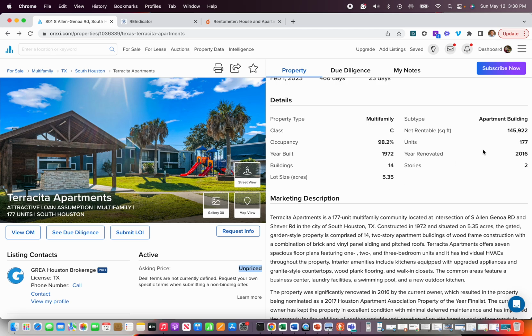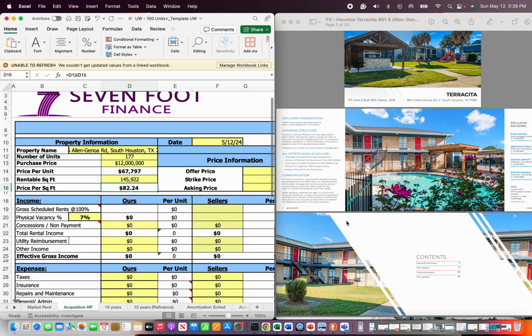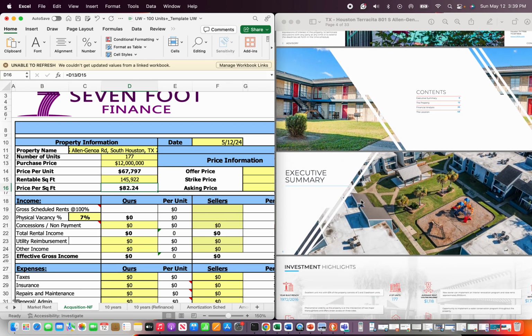1972, C, acres. Okay, we'll take this number and we'll put that rentable square footage right there. Again, you can see that $68,000 a door is basically where that's at.